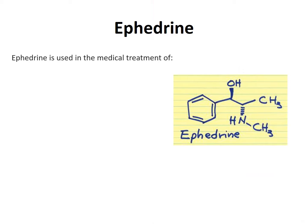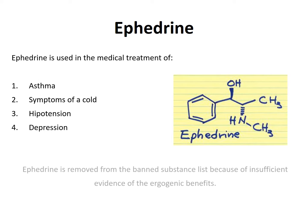Ephedrine. Ephedrine has medical purposes like the treatment of asthma, symptoms of cold, hypertension, low blood pressure, and depression. Ephedrine was removed from the banned substance list due to insufficient evidence of ergogenic benefits.